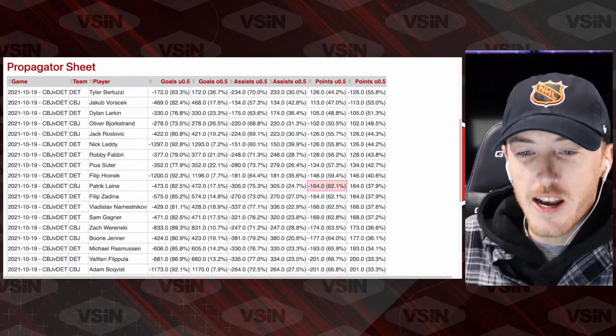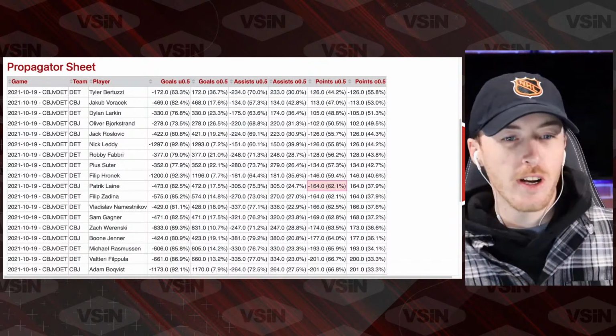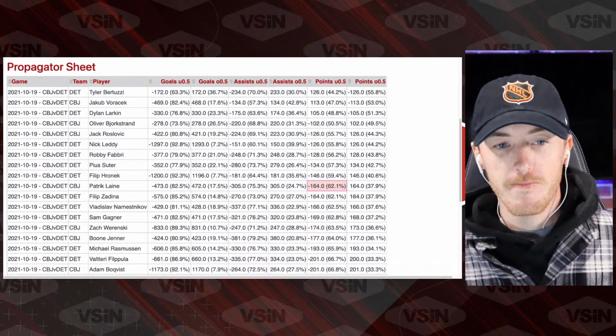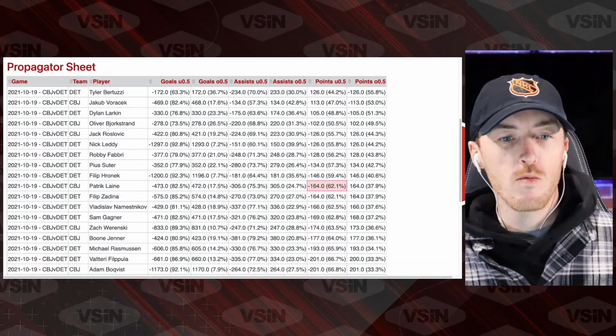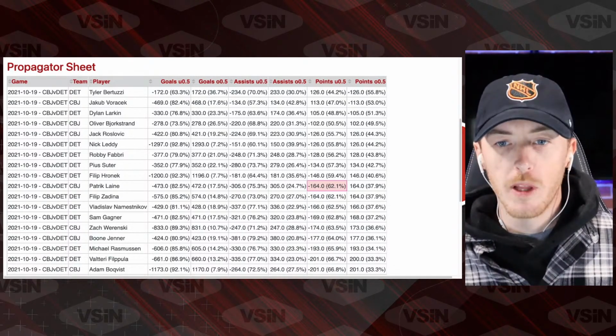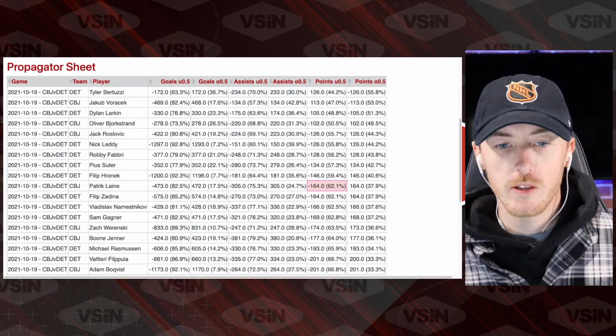Zadina over Laine, says Andy. Yeah, that's right. I agree with that. What else are we going to look at here? Let's see. What players do you guys want to see here?